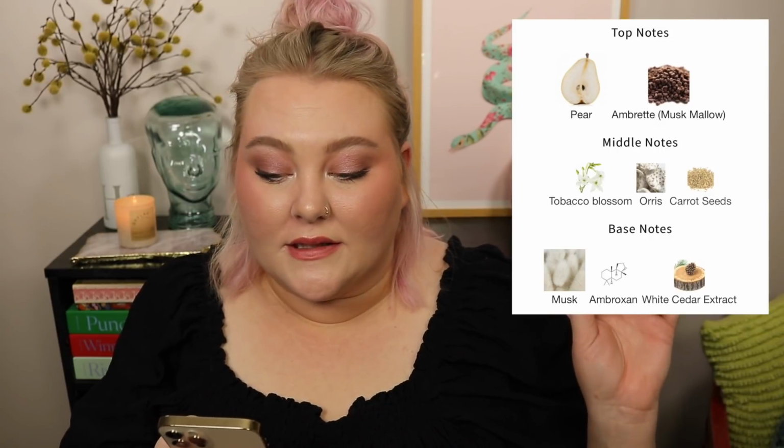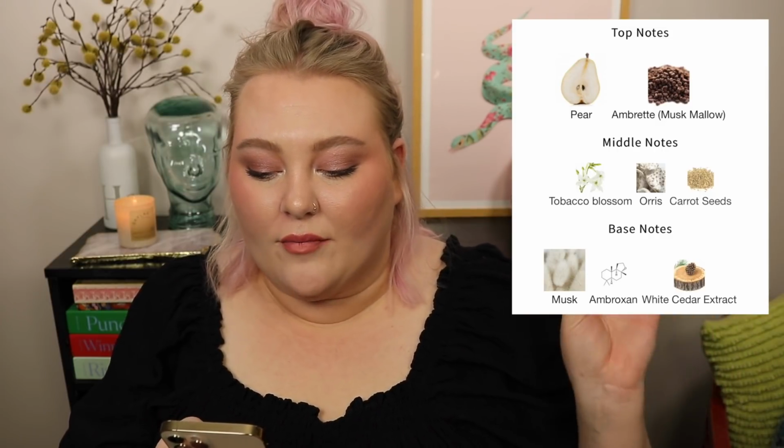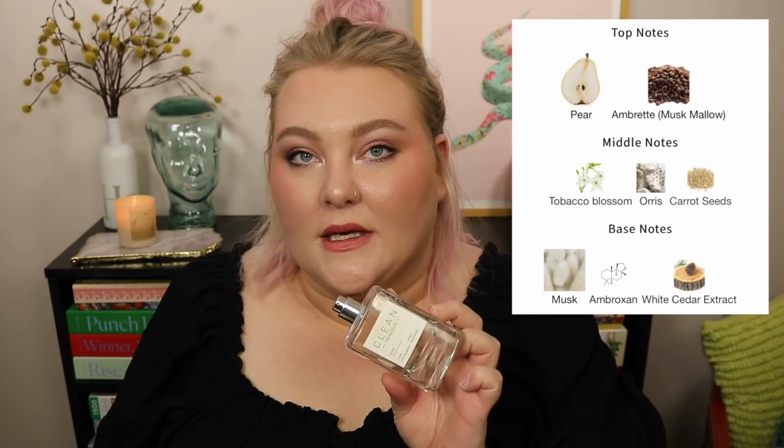It's like in between. So there's Juliet Has a Gun over here, Pear Inc., then there's Clean Reserve's Radiant Nectar, and then there's God Is a Woman on the more sweet side. It's beautiful. It has that ambroxan as well. It has, I think, that musk mallow. It has tobacco blossom, orris, and carrot seeds in the mid notes, musk, ambroxan, and white cedar extract in the base. And this is just a really nice, fruity, slightly sweet, musky scent.